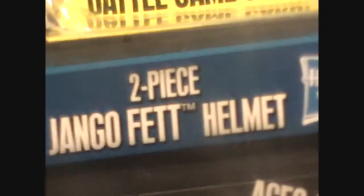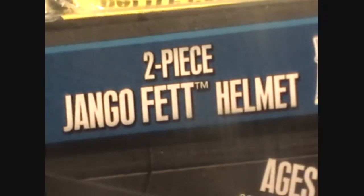The reason I really wanted this was actually because of the two-piece Jango Fett helmet. I really like that episode, and I think it's really cool that we get a Jango Fett helmet that I could give to Kid Boba Fett. Down here we got CW20 Mace Windu. Then we got a picture of the figure there. Pretty cool.